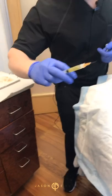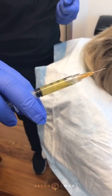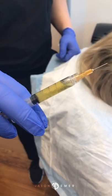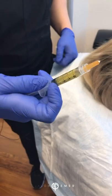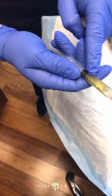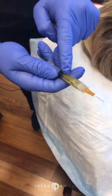And if you see in here, there's a yellowish color. That's the PRP. This is the growth factors from her own blood that a lot of people have popularized using for texture, color, and tone of the skin. But here inside, you can see almost like a snow globe. There's little particles in there, and that's the pig's bladder stem cells. That's the Acell.